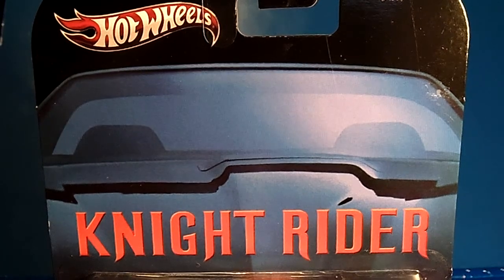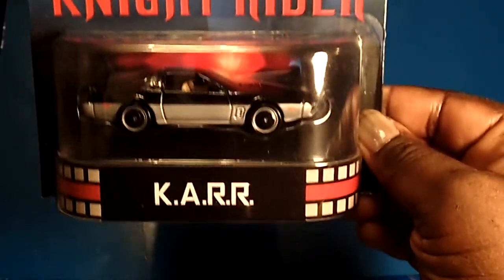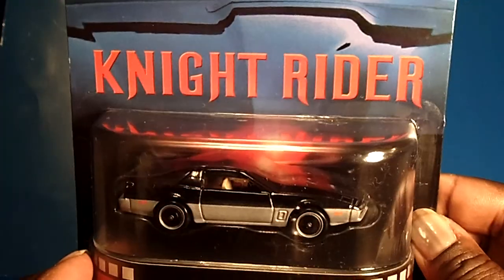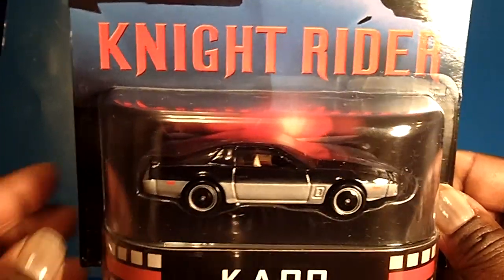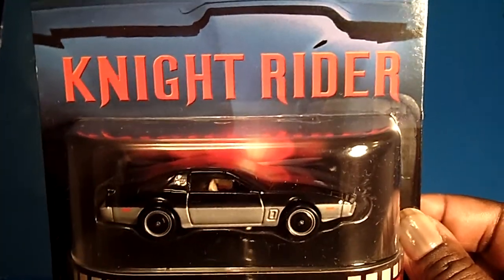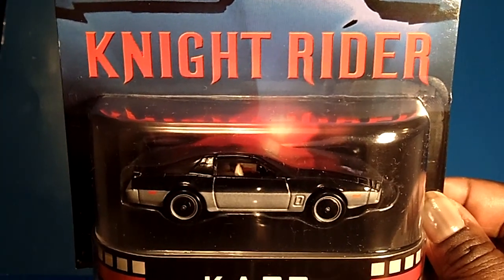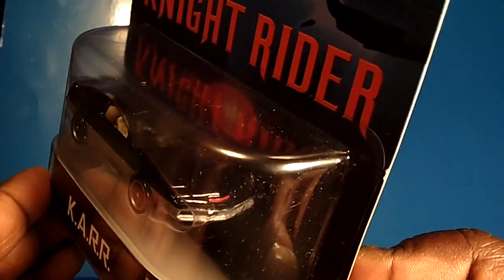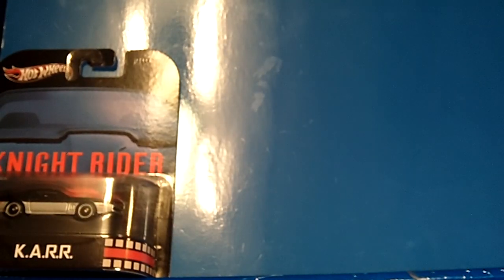And here we go. The first one is the Knight Rider. Bam! Car in the house. This is really, really nice. I really love these retro cars. Metal body, metal base, real riders up in here. And these are really, really hard to find cars, almost impossible. Really nicely detailed. Look at the Knight Rider, the red light there. I really, really dig them. Really surprised to see them hanging off the pegs. I guess they just got a case of 12. And I'll tell you at the end of this video how many was in the case.